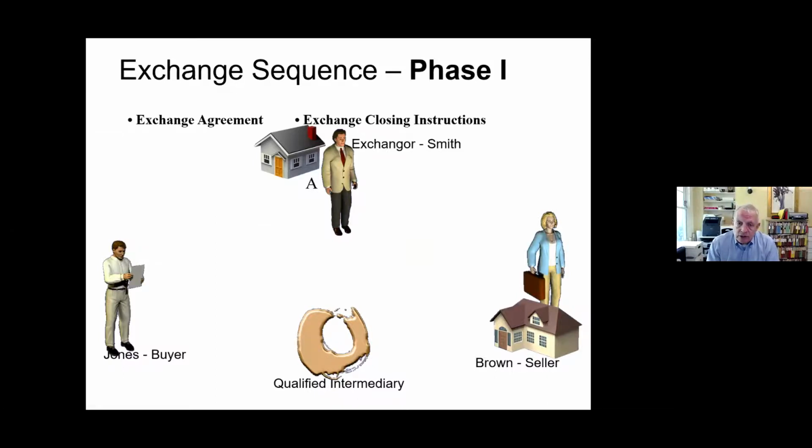At this point, just a quick refresh, if you will. We talked about the four essential elements of a 1031 exchange. Number one, tax savings. And we set up a scenario where there was a potential $41,000 tax liability on the sale of a $250,000 rental house. That's the transaction we're going to talk about on this slide. Property A up here at the top of the slide is that rental house owned by Mr. Smith. So what's a 1031? Tax savings, investment property, and we're going to roll in time period as we work through our exchange sequence.